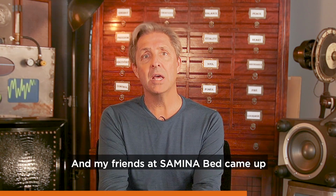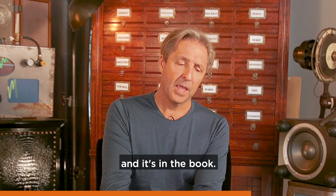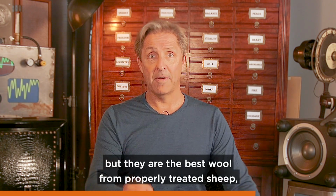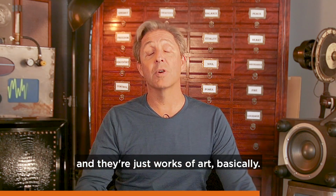And my friends at Samina Bed came up and shared this research with me on the podcast, and it's in the book. Now, Samina beds are kind of the Rolls-Royce of beds. They're exceptionally expensive, but they're the best wool from properly treated sheep, and there's no metal in them, and they're just works of art, basically.